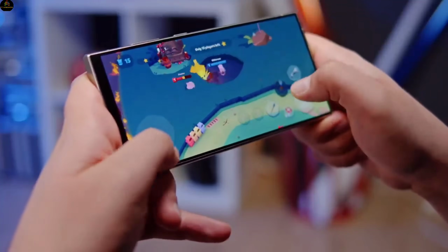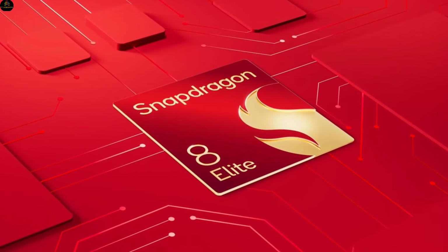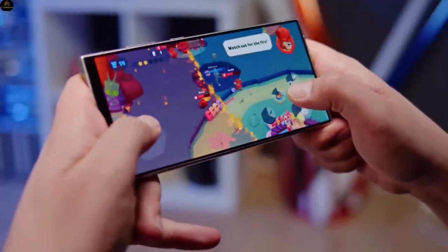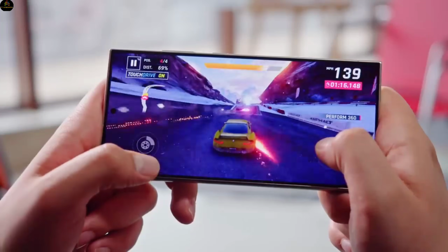Processor and performance. Under the hood, this beast is powered by the Qualcomm Snapdragon 8 Elite processor, ensuring lightning-fast speed and lag-free performance. And for software, it runs on the latest Android 15, offering a seamless and futuristic user experience.